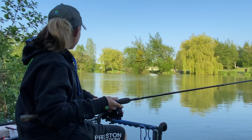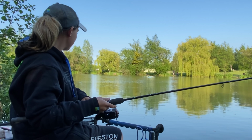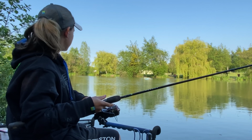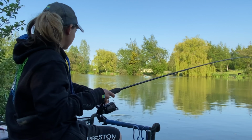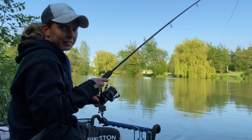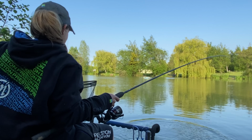I've got another one now, lovely way to end the session. Been a bit hectic to be fair, caught loads of fish. Hopefully you've picked up a few tips, and I've shown you what a lovely method it is catching on this pellet waggler. Hopefully you can give it a go and get some more yourselves. Ooh, I think he's nearly ready.